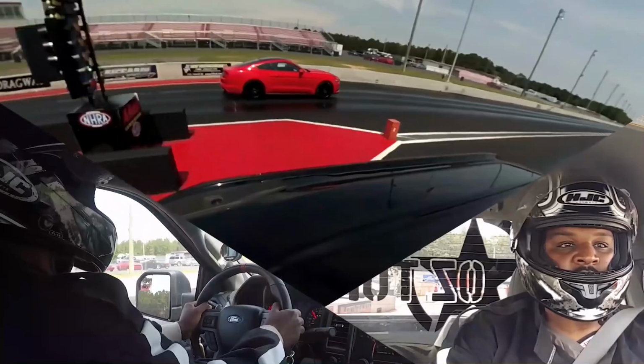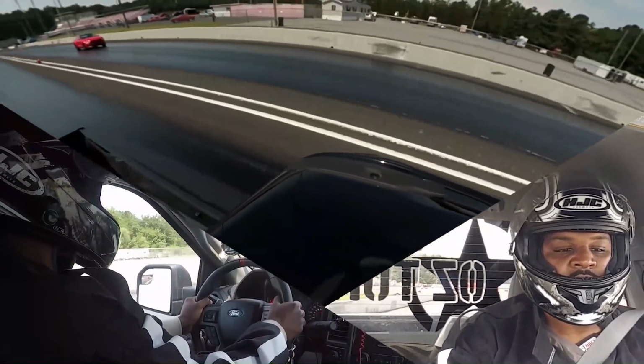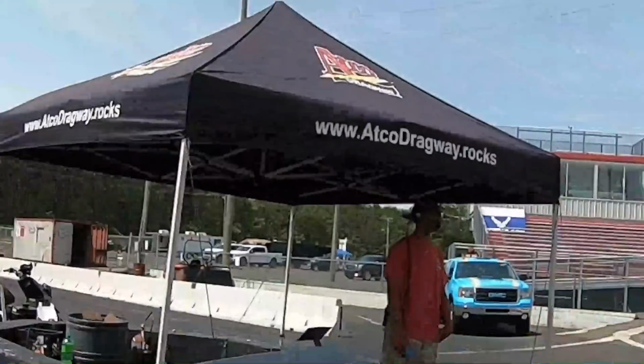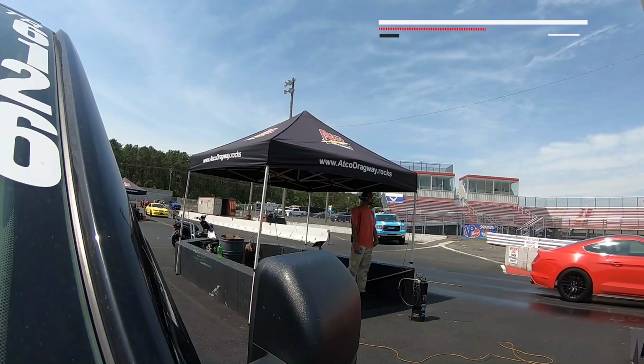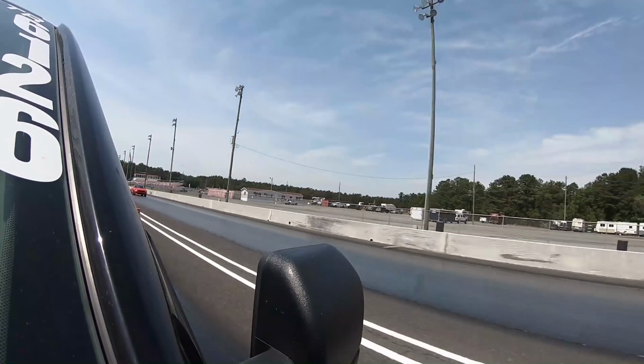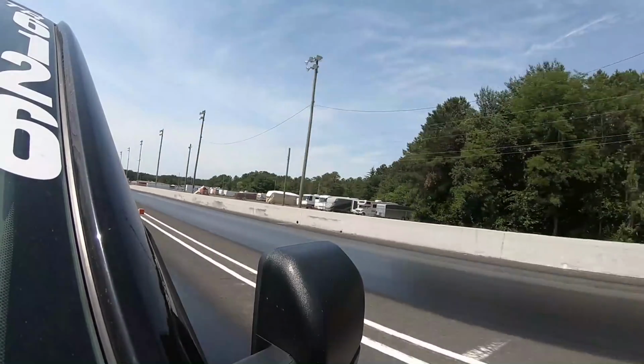Getting ready to run a 2017 Mustang GT, completely stock. Felt like a nice, good, clean pass. Let's see how that translated. Oh yeah, it's hot. 10.7, 130.